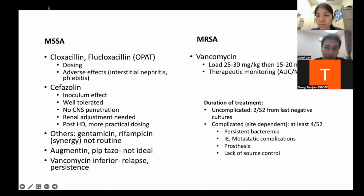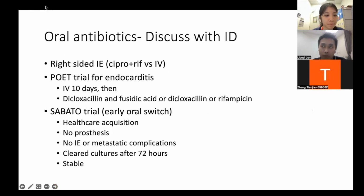Say, for example, if there's epidural abscess and you image and there's still a residual collection or abscess and the CRP is still not flat, then sometimes we do stretch a bit longer, although it may not necessarily be IV vancomycin for the whole time. Sometimes we do oralize them to a susceptible antimicrobial, so for example, Bactrim or minocycline. Okay.